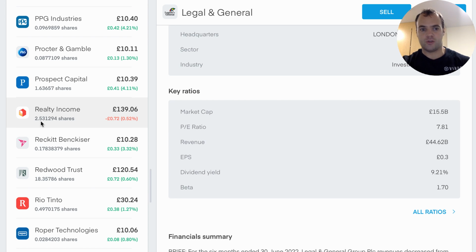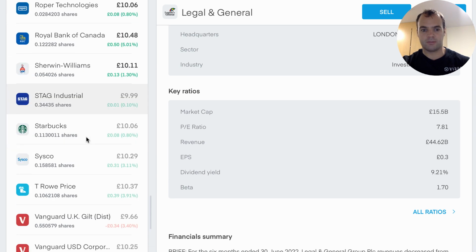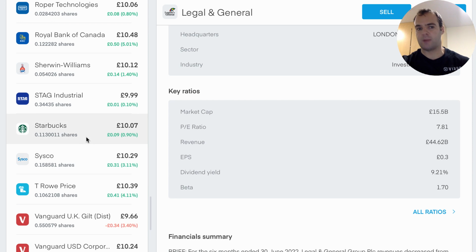So yeah, currently got 2 shares with them, and then Redwood Trust, I currently have 18 shares with them. So those are the single companies. Those are the single companies I invested £100 into.